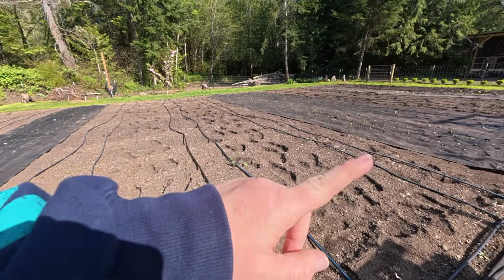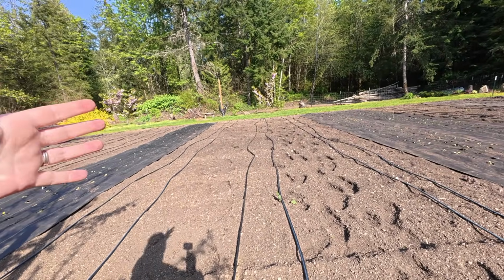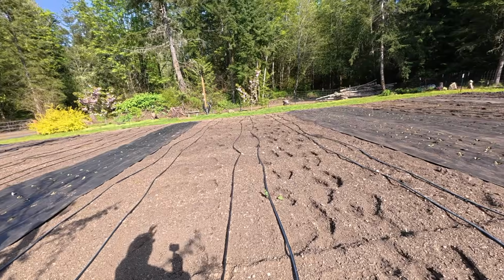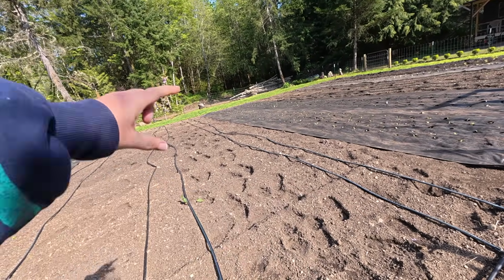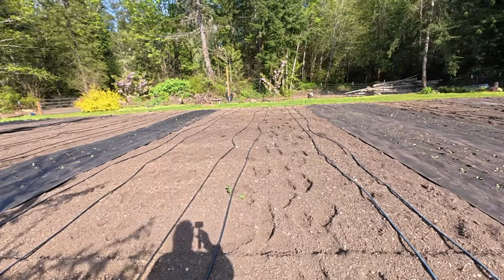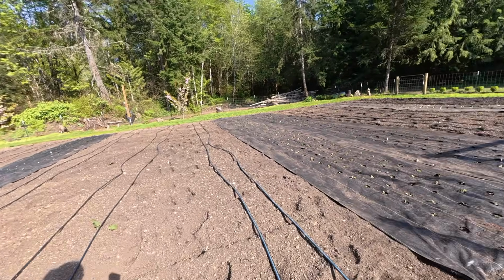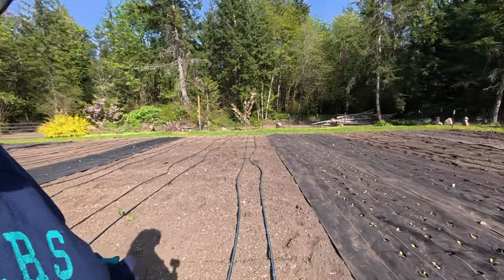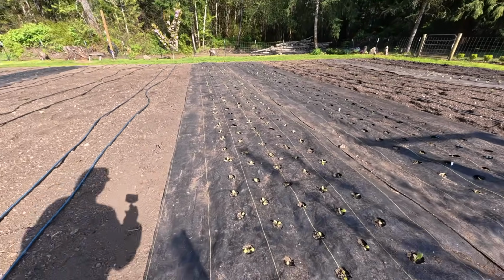These 3 rows will be dahlias. I'll get the stakes in there, or the T-posts in there. I will run some fabric down for the path in between them, but they should be pretty good. There's good wide spacing here, enough room. We should have enough room for all of them. And I'll take you guys along when I go plant those guys. This whole row is black-eyed Susans.